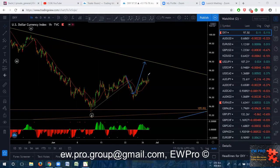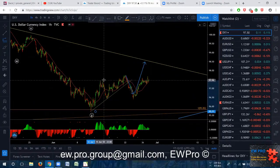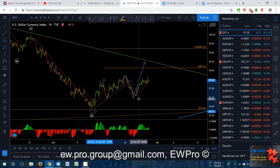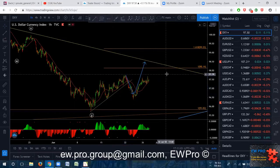So in here, it looks like we'll get some sort of a little flat. Might come down here and then take off. Once we get to this 100 fib, it'll tell us if it's going to continue on or if it's going to reverse. Now, we don't know if it's going to reverse yet or not.